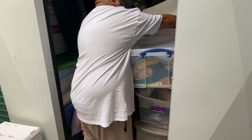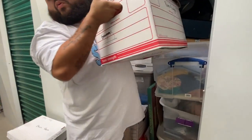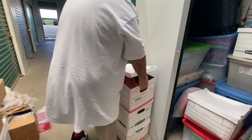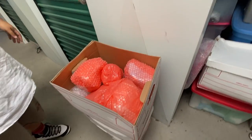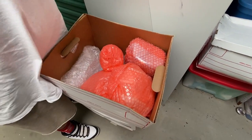You're coming through this thing, huh? Yes, ma'am. Oh, what is this? Don't break it. Oh. It says fragile. And I don't think it's shoes. Oh, stay up there. Whoever packed this packed it really nice. Let's see what we got.